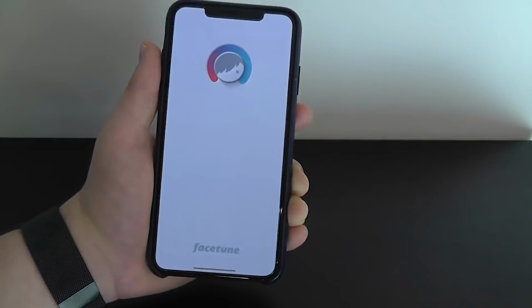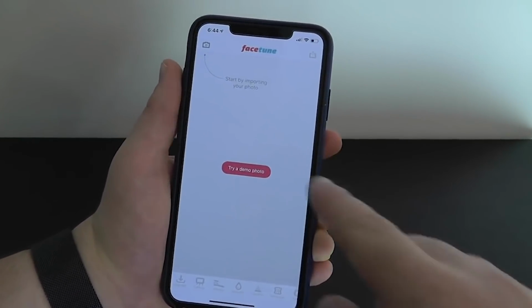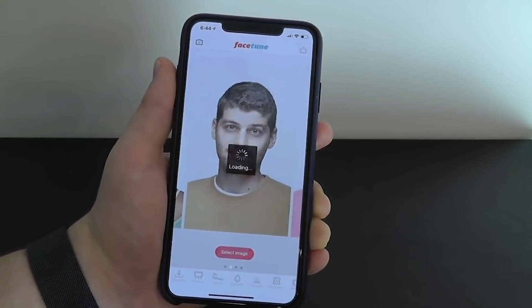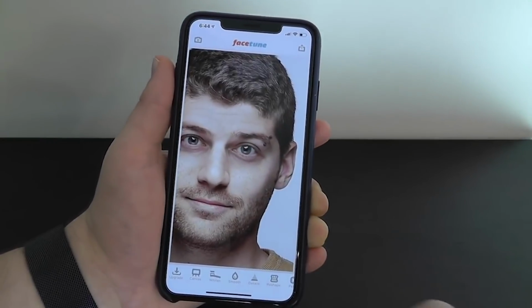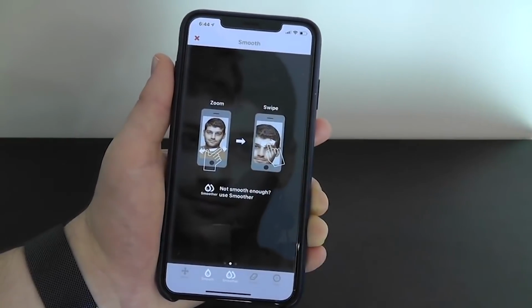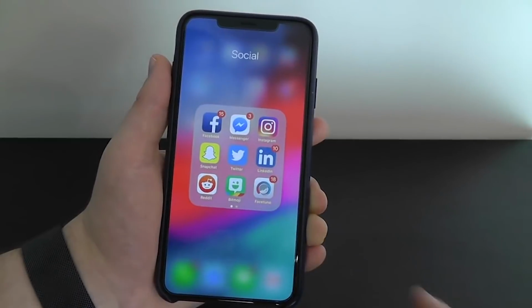Now, Facetune is a great app. This is actually probably one of the best photo and selfie editing apps. So if we click try a demo, we select one of these, we can see there's all kinds of different ways that you can edit. You can whiten teeth, you can smooth the skin, all kinds of different ways that you can edit your selfies to make them look that much better.